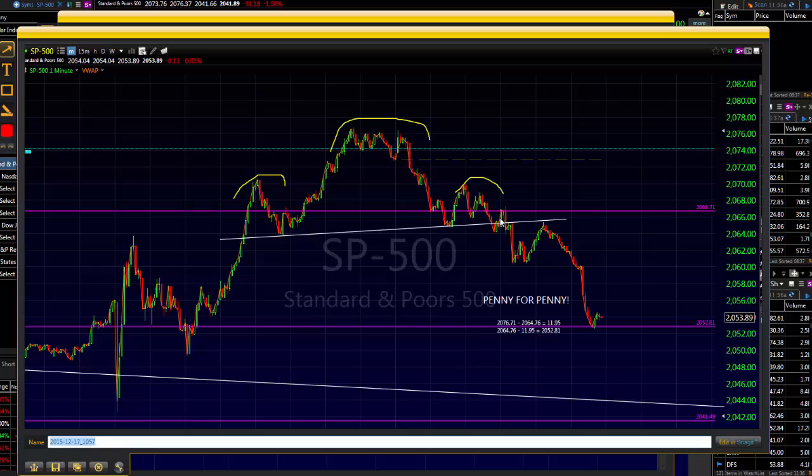I think I got in around here, so I was in a little bit of pain here. I was a little worried that this thing was going to bear trap after yesterday's move. And then it rolled over, and then I added in this push up. There were some overbought conditions, and then it rolled right back over, and then boom, cover, right, penny for penny. I mean, look at this bounce.